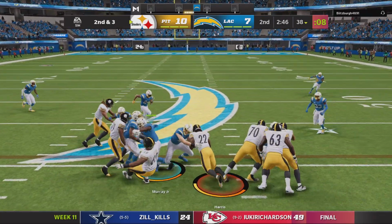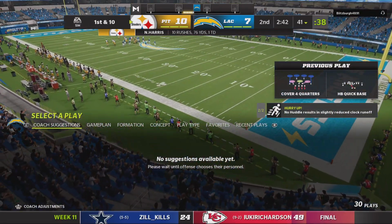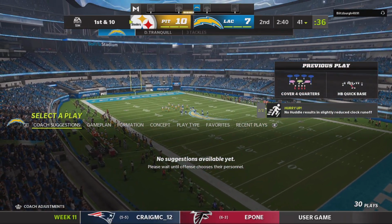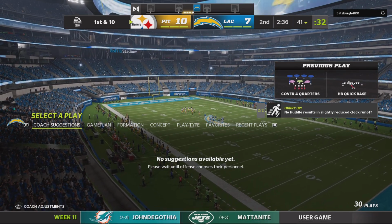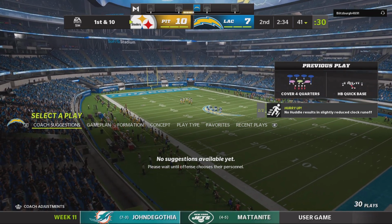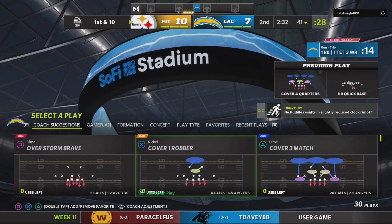A run with Harris out of the shotgun. They'll get 3 as the drive continues. It's a 1st down. So many teams want to throw the ball in this situation nowadays, but I love watching a team that has enough confidence to go ahead and run the football in that situation. That's almost a tendency breaker.